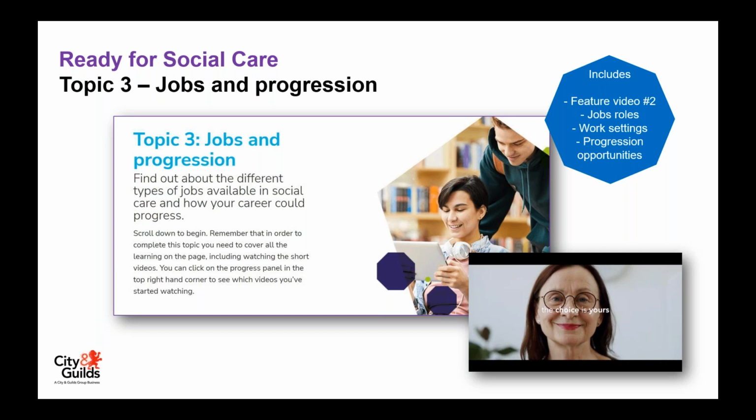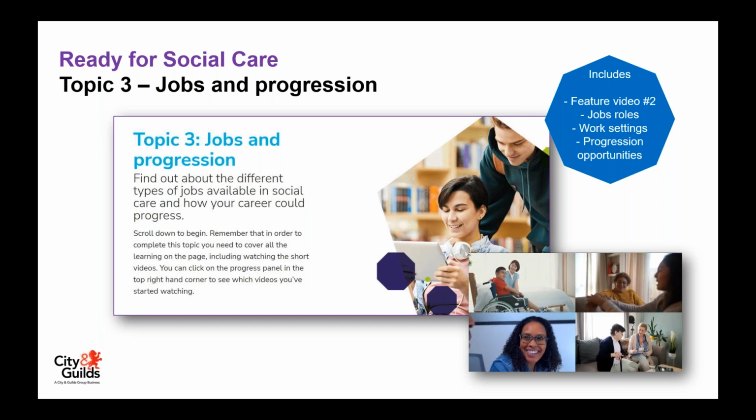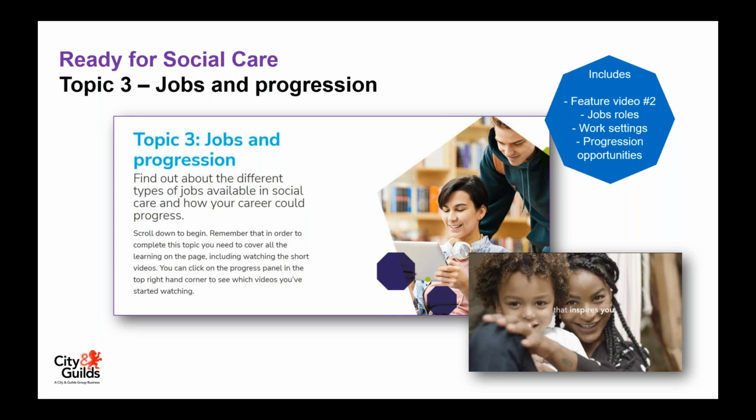Regardless of where you choose to work, one thing is guaranteed. You will change lives. Find the job that inspires you. Work in social care.